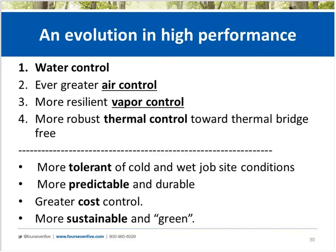So the question then becomes, well, what do we mean by high performance in looking at an enclosure? And so what we're going to do here in the next 50 minutes or so is look at these different characteristics, look at the building science behind them, the importance, and look at how to actually achieve it on the job site in the design and construction and some of the key aspects of it. So we'll do a little bit of theoretical and very practical too.